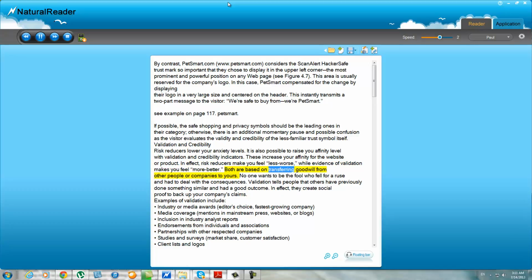Both are based on transferring goodwill from other people or companies to yours. No one wants to be the fool who fell for a ruse and had to deal with the consequences. Validation tells people that others have previously done something similar and had a good outcome. In effect, they create social proof to back up your company's claims.